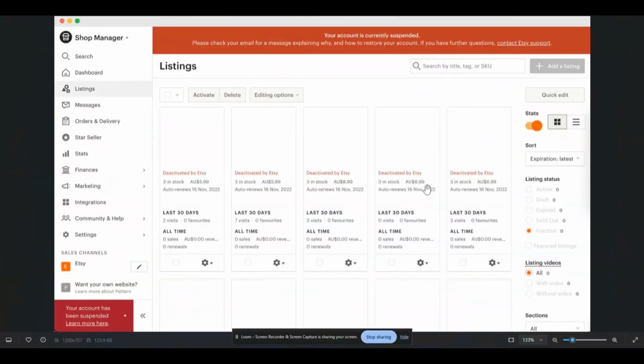Imagine waking up in the morning, taking your morning coffee, turning on your computer, opening Etsy to see how many orders you have, and you open up and see that you have this type of notification: your account is currently suspended or blocked. No one's protected from this, because Etsy can actually block your store for no reason, which has happened several times to my students as well.